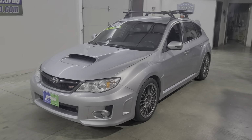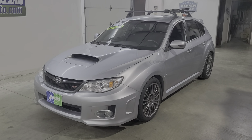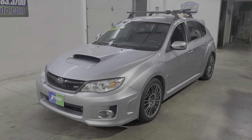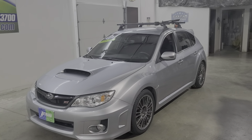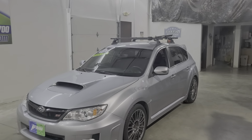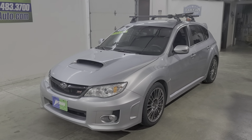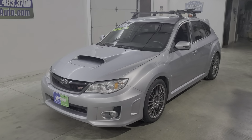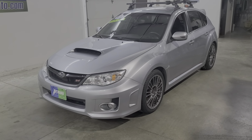This one's no different. 45,000 miles, one owner, bought brand new in Idaho, lived in Washington and North Dakota its whole life. Again, 45,000 miles, stock engine, exterior stock except for roof rack and some window tint. And it's never even had a stereo. I mean, this thing was not touched. It's so hard to find a 10-year-old STI that hasn't been touched, but we got one.